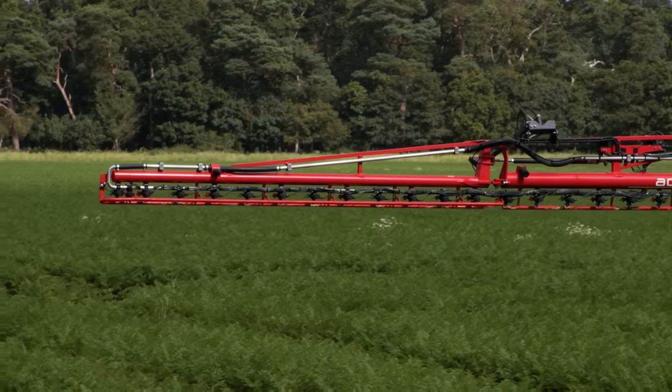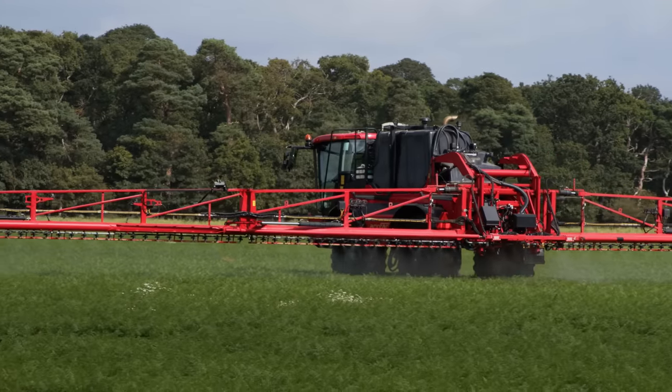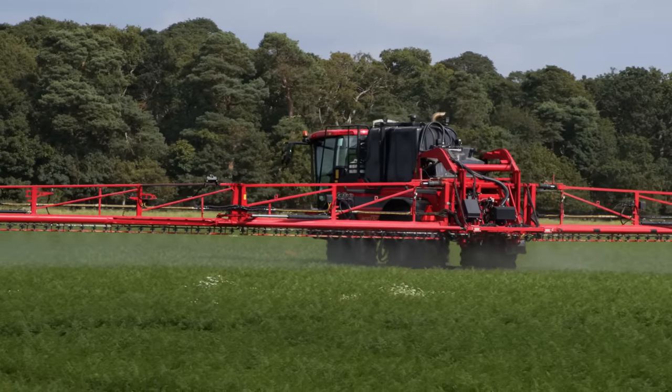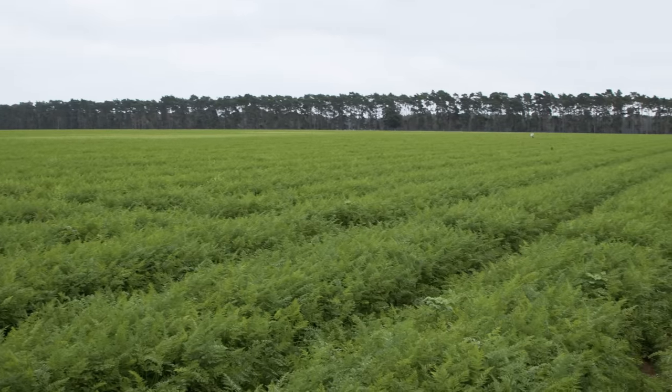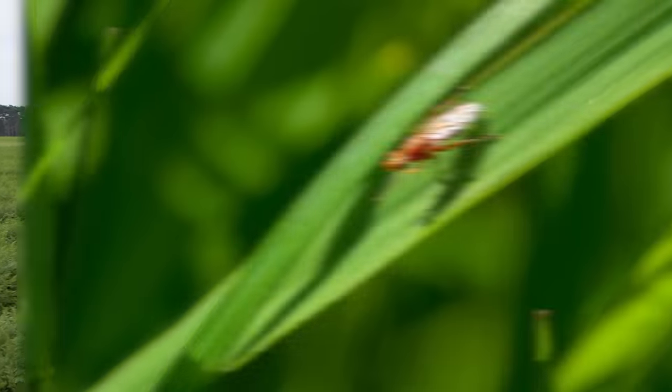Next up, we met with Anna to learn more about precision farming. So in layman's terms, what's that big red thing doing here? So that is spraying chemicals onto our crops, which are necessary for crop production. So that's things like herbicides to kill any weeds. It's insecticides which kill insects which might damage the crop.